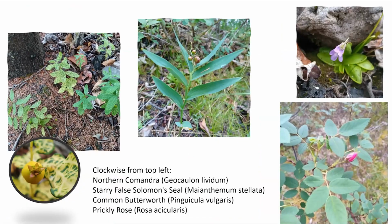Okay, next slide, please. And then these are a couple of other, well, four others that I thought I'd include in here. Again, it was too late to see the flowers on the false Solomon's seal. This butterwort was the only plant I actually saw a flower on. All the others were just leaves. I threw in a photograph of the prickly rose because they had some beautiful blooms on those in the upper part of the walk.